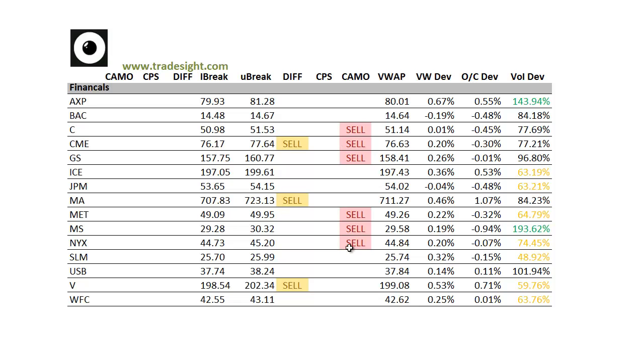You can see all these camouflage sell signals where many of these are up on the day but trading below the day's open. Of course, this is going to be a little bit influenced with expiration today, but definitely make note of these signals. And also there's a couple of volume deviations to make sure that you carry over from Monday.